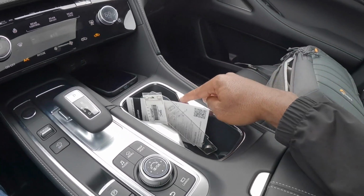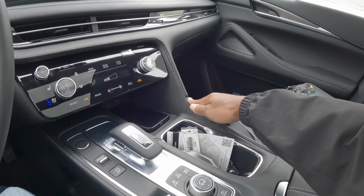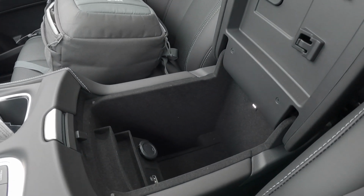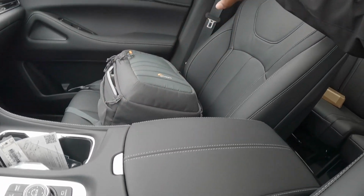There's 2 cup holders here with some aluminum trim around the cup holders. This area here is going to be stitched in leather and whatnot. So really nice materials that Infiniti uses. Open up this, it does reveal a decent amount of storage. There's a 12-volt, also with a USB charging port in there. The area here is going to be nice and padded.